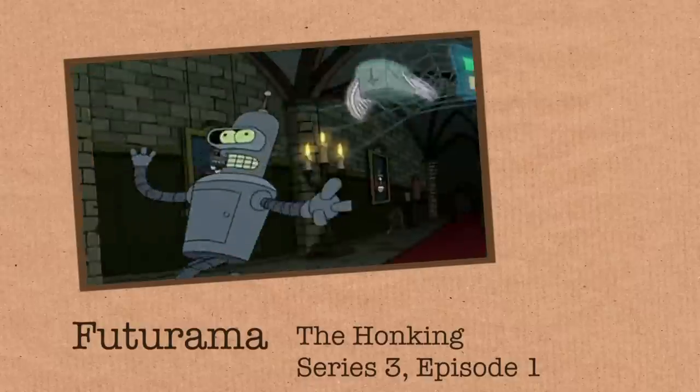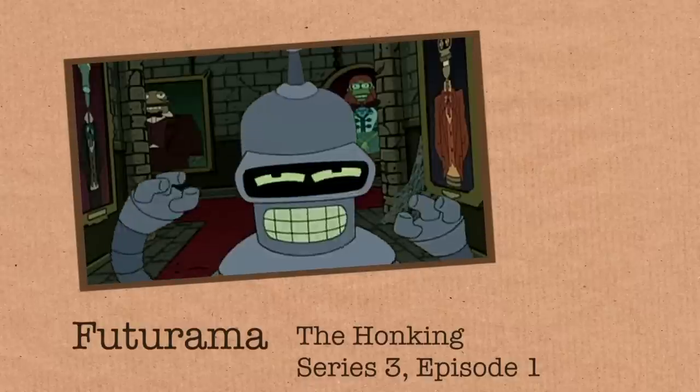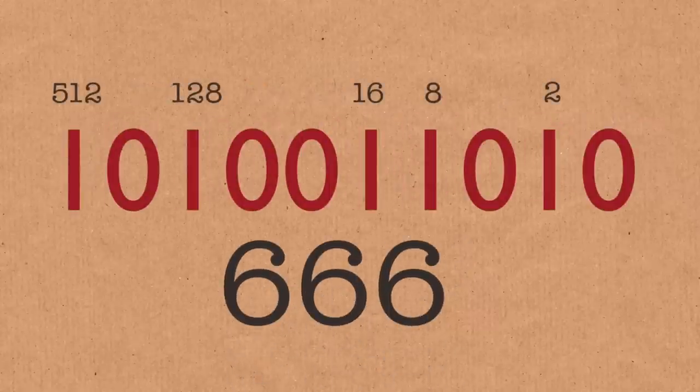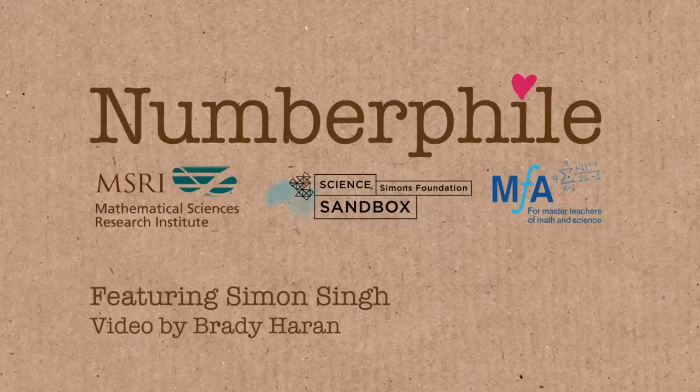But what I so much love about this is that it's never explained why Bender is so terrified. The only way that you, the viewer, will ever understand what's happening is if you, while you're watching it, can do the binary to decimal translation in your head on the fly in half a second. Otherwise, it doesn't make any sense. So that's the level of mathematical trivia that's embedded in this program.